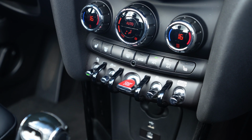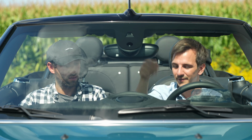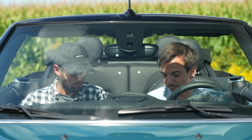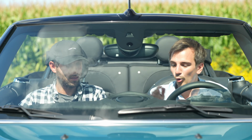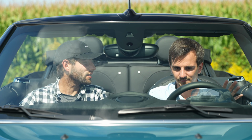But on a positive note, I do kind of like these switches. Yeah, these switches are cool. Kind of retro. Top and at the bottom, they go in both directions. They're actually really cool. Like, it is totally about space and comfort. Oh, what about the turn signals?